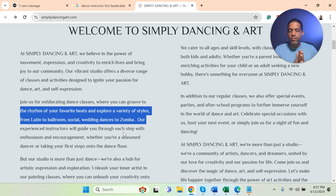If I'm just looking for ballroom dancing and I type that in Google and I come to this website and I don't see ballroom dancing anywhere, I'm probably just going to think, oh, they don't do ballroom dancing. And yes, it's there, but if I don't read this specific paragraph, I'm just going to miss it. And I'm going to go back and say, okay, they don't provide ballroom dancing. They do other types of dance classes.